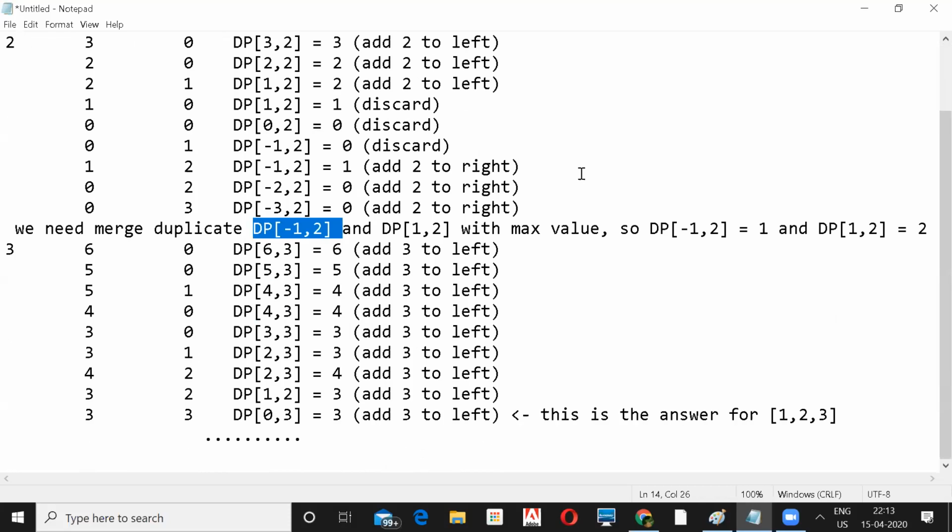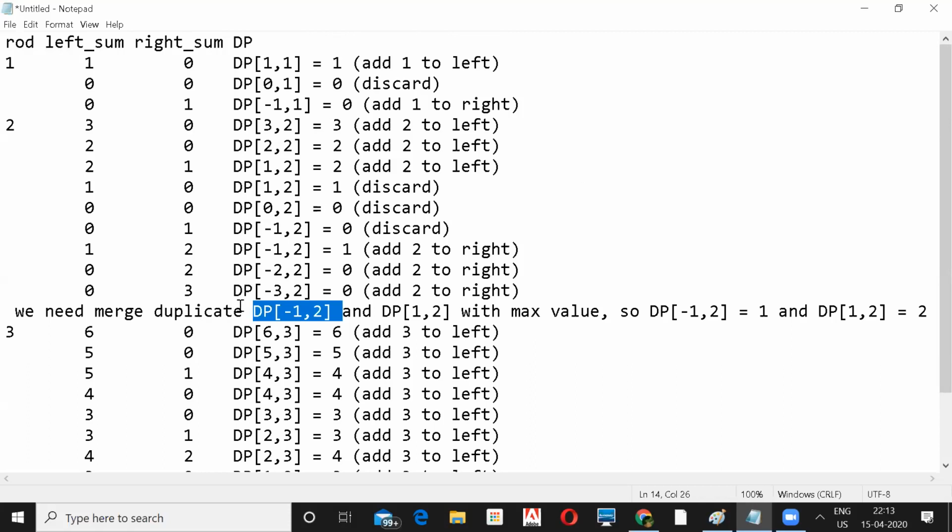Which one? You are saying something like the dp is minus 1, 2? I'm saying merging dp of minus 1, 2, this part, and dp of 1, 2. These things are repeating only. The difference is in the negative, that's it. These two problems are repeating only, so we are replacing it with a max value. So you don't want to consider them in your counting. That is why you are making it max? Yeah. Okay.